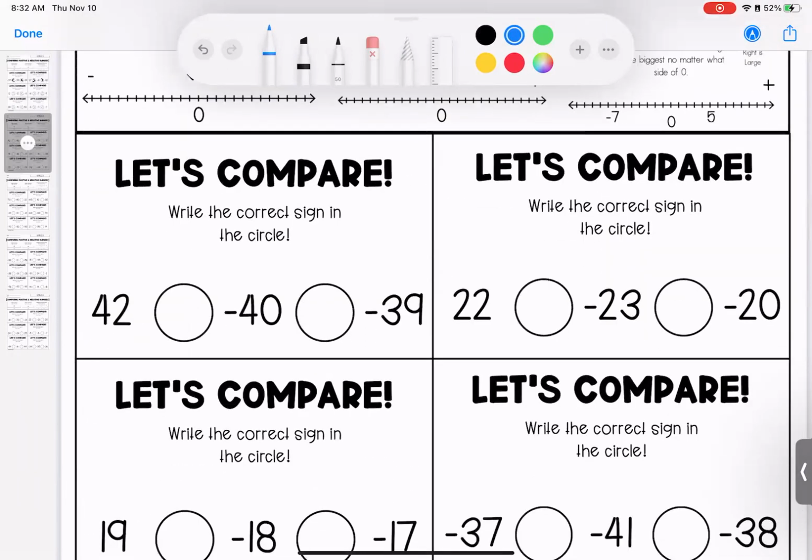All right, on to page 2. Remember, think money, money, money. Furthest to the left on the number line is going to be the smallest. Further to the right is the largest. Positive numbers are money in our pocket. Negative numbers are money that we owe someone.